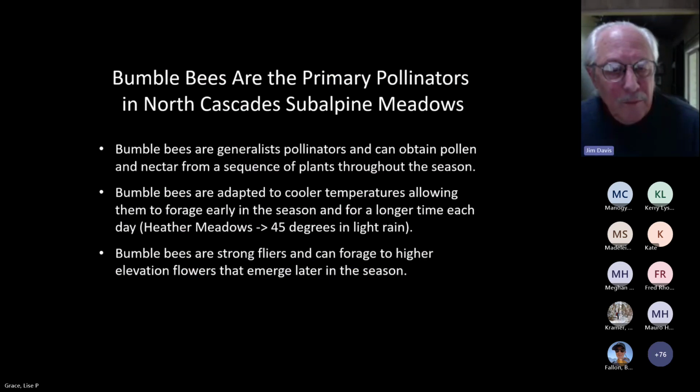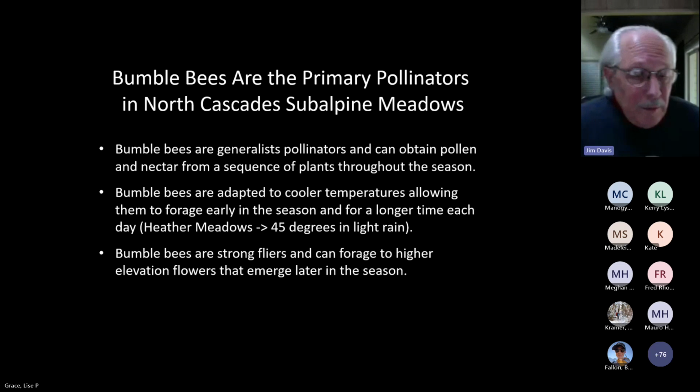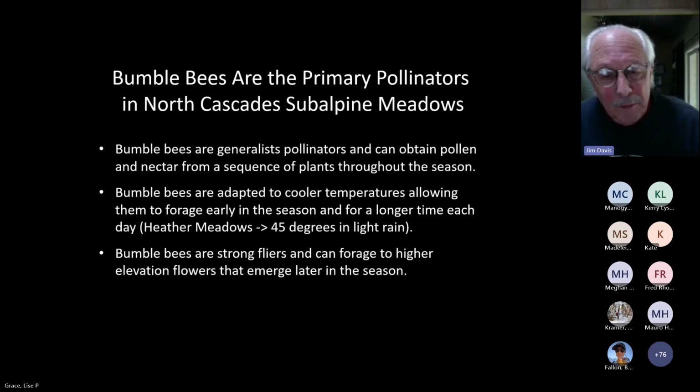And you kind of wonder, well, why are bumblebees so dominant in these meadows? It's really because they're generalists and they can obtain pollen and nectar from a sequence of plants throughout the season. And you'll see how Heather Meadows certainly provided that. They're adapted to much cooler temperatures than many other pollinators. We actually saw bumblebees flying in 45 degrees in light rain when most of the meadow was still snow covered. And they're also very strong flyers and can forage to higher elevations later in the season. And I'll tell you soon why that might be important.